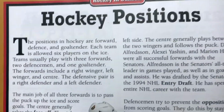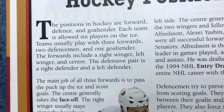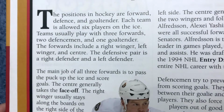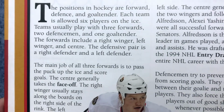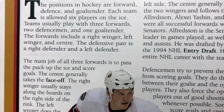Hockey positions. The positions in hockey are forward, defense, and goaltender. Each team is allowed 6 players on the ice. Teams usually play with 3 forwards, 2 defensemen, and 1 goaltender. The forwards include a right winger, left winger, and center.